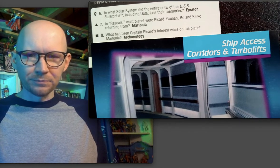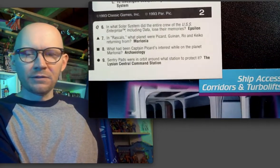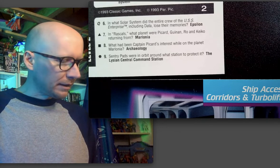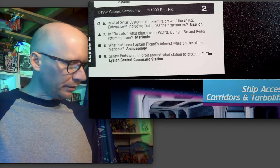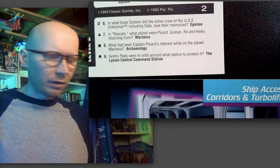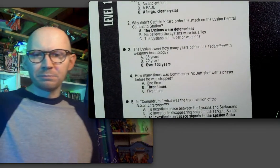Okay, archaeology. Now, can I somehow read the question? No, I can't. Oh, well, that's okay because this was already answered previously. We're back to Conundrum suddenly and the Lysarian Central Command Station. All right. So that is not an awful Next Gen card from '93, although the level 2 setups are annoying because we really can't explore what's going on with the questions and the answers. But there you go. So go watch Conundrum. It's a nice fifth season episode. Has nothing to do with Wesley.